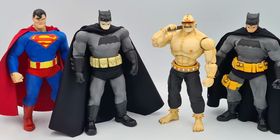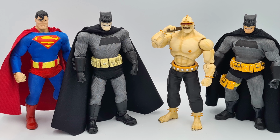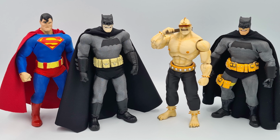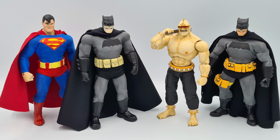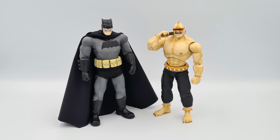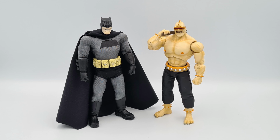that with this action figure, I had made customs in the Mezco style of action figures from the Dark Knight Returns series using Marvel Legends as the base figure bodies. So I've got the Superman here as well as another version of Batman here as well. And the only issue with this action figure line is it's incomplete.